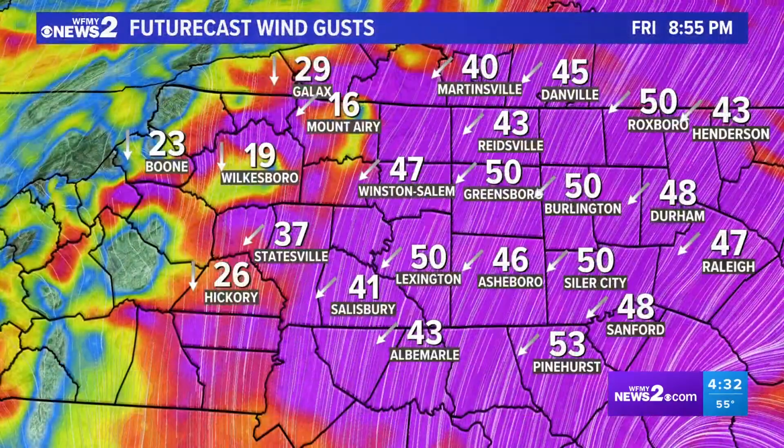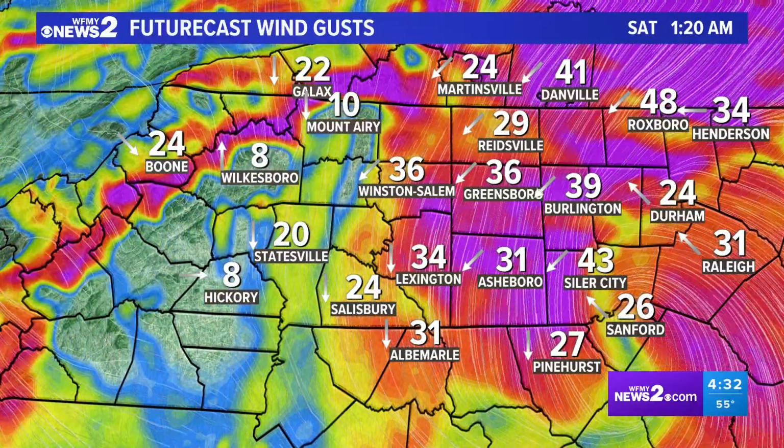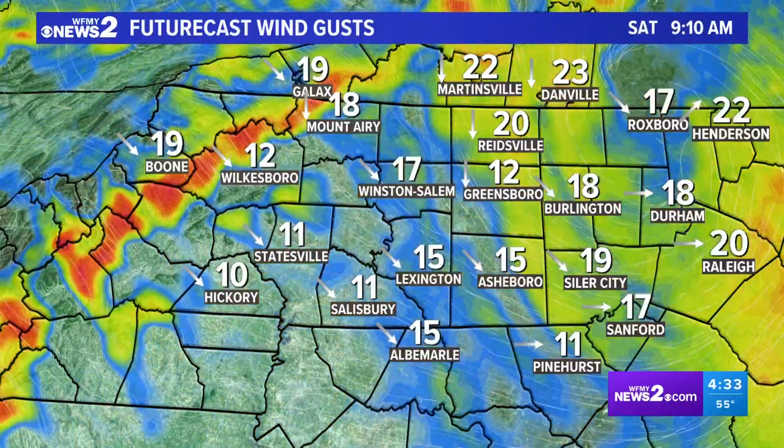Now notice when the rain starts to go away. Tomorrow morning when you wake up, there's not much rain left. And there's not really severe weather left either. Saturday is fine to be out and about. But in the meantime, we're worried about these winds that could get as high as 40 to 50 miles per hour. They too start to go down after midnight.